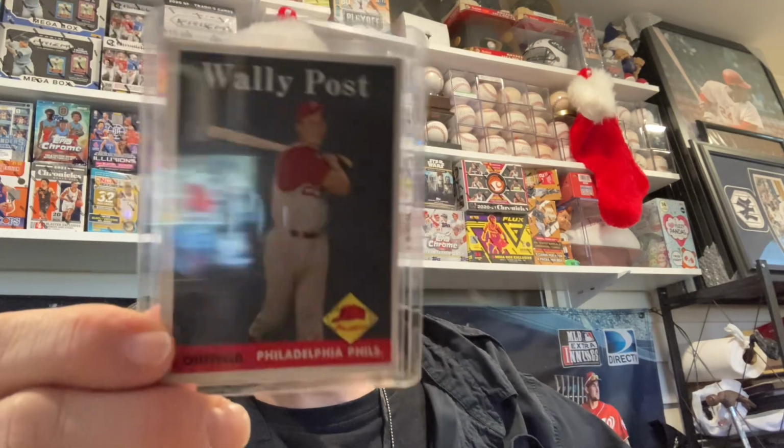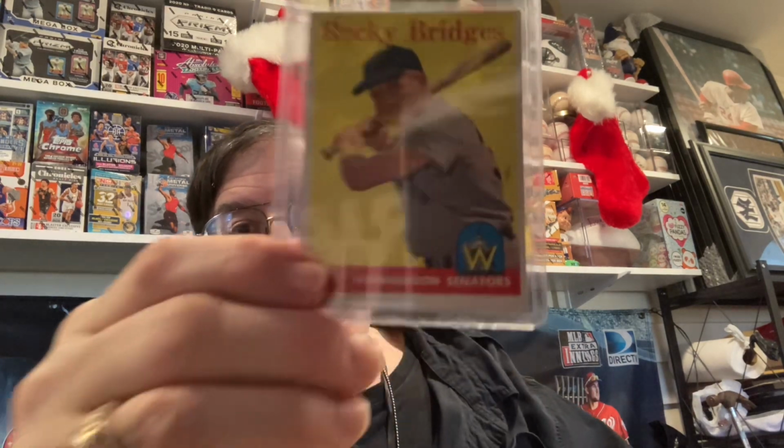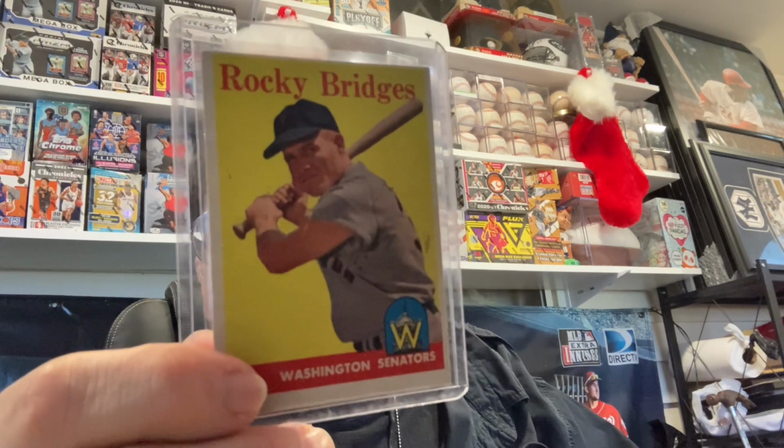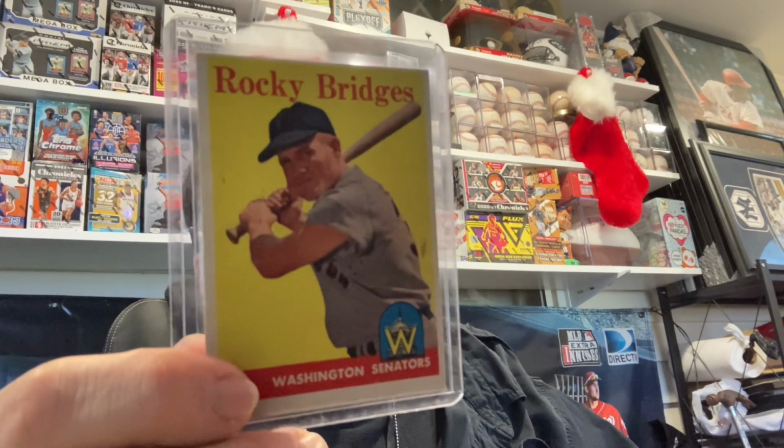We got a Wally Post. Charlie Neal from the Dodgers. Now look at this guy. This guy looks like he's ready to hit. Rocky Bridges. Look at that. With the big chaw in his jaw. Looks like he's ready to hit.